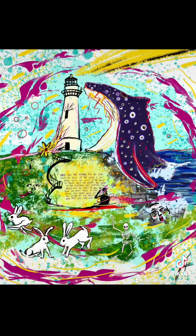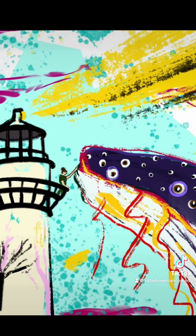But the visuals in this book were amazing, and as an artist, it just got me so inspired. So last night I did this whole drawing. It took like 4 or 5 hours, but I'm excited to show you guys. Ta-da! This is my favorite part.